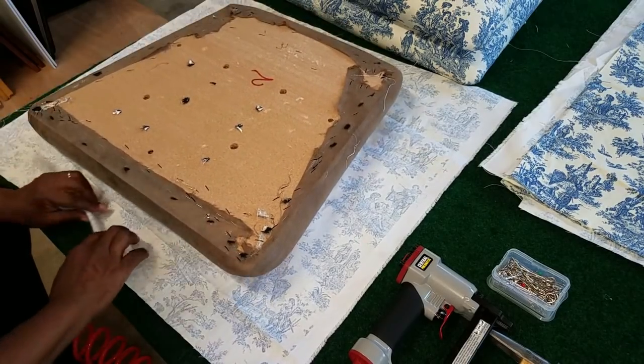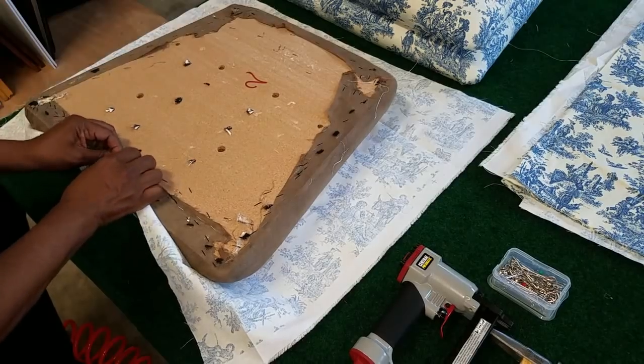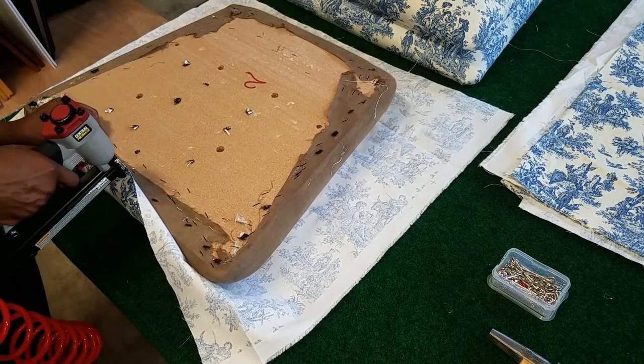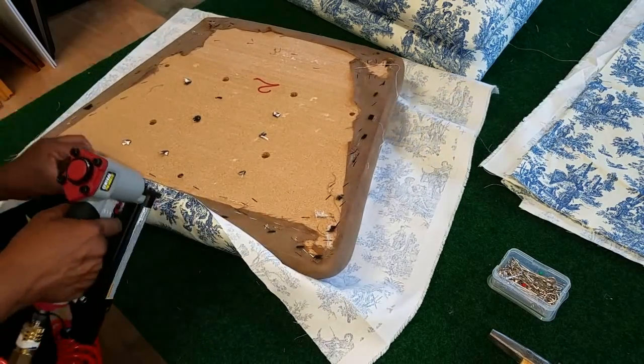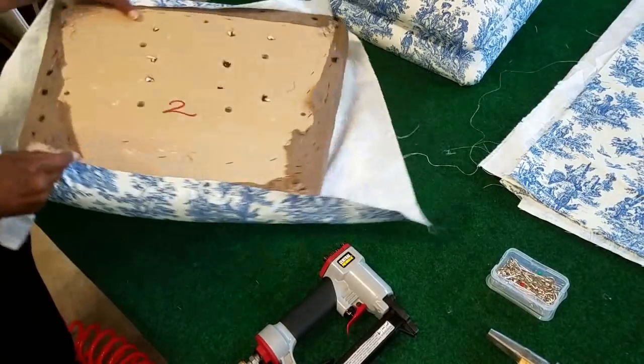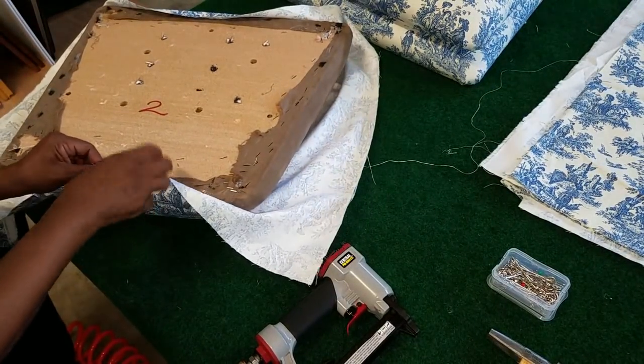I begin by stapling the fabric to the front of the chair in the very center. And it's okay if you add up to about 5 staples there. And then you do the very same thing to the back of the chair. You're already starting to stretch the fabric this way.